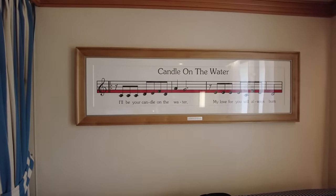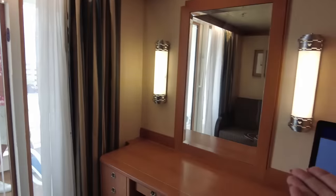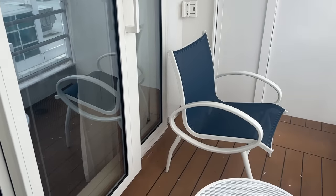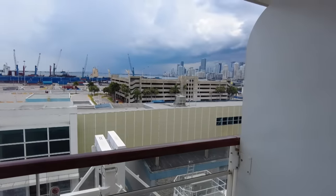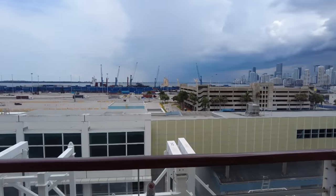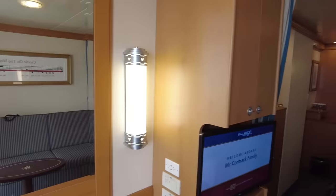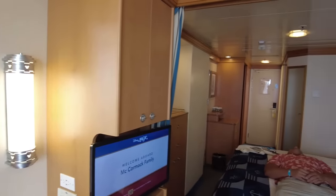Artwork, music notes for Candle on the Water from Pete's Dragon, mirror, vanity, more drawers, small fridge, TV, and now here is the veranda, which has a beautiful view of Miami right now, but tomorrow, nay, in mere hours, much lovelier view. So there you have it. Pretty standard for a cruise room.